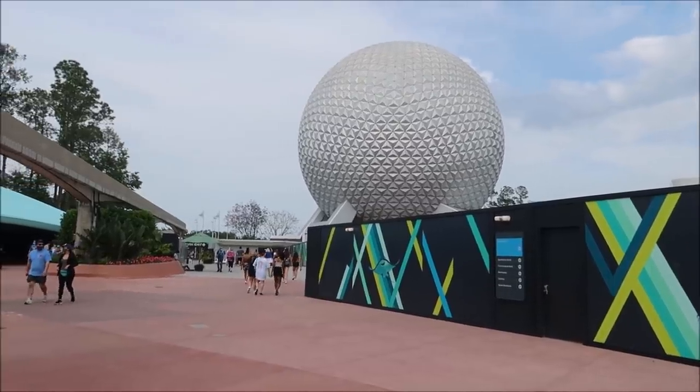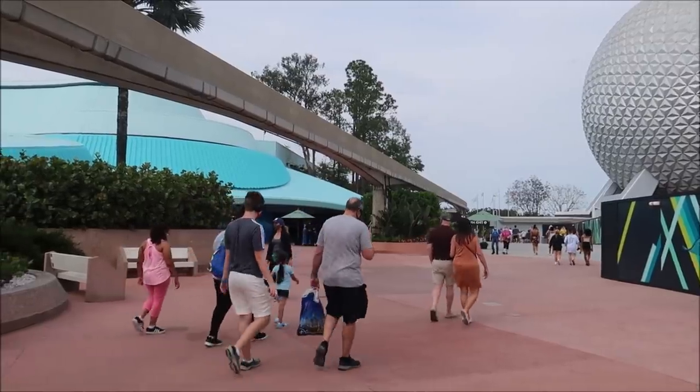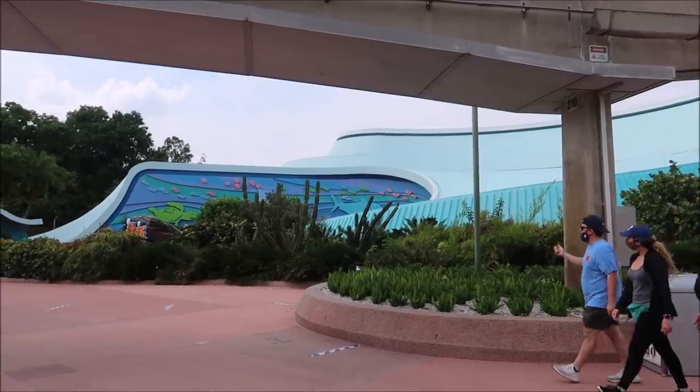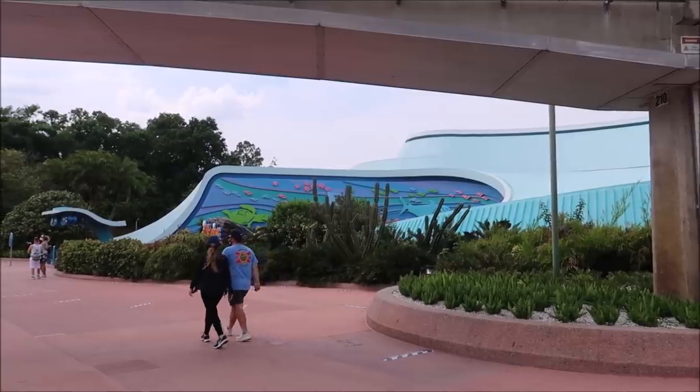As soon as you walk in the park next to Spaceship Earth is the entrance to Coral Reef, and of course that is attached to The Seas with Nemo and Friends. So we're going to be dining in an aquarium and we're going to be surrounded by all types of sea life, and that's really exciting. They have a pretty big menu with a lot of seafood offerings and even some steaks, but also they have some specialty cocktails just for the restaurant itself. So I'm excited to try some of those. And also they have a boozy dessert. When I saw that on the menu, I was like, okay, I think I've been convinced.